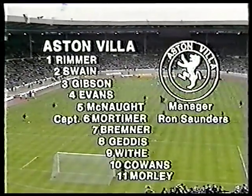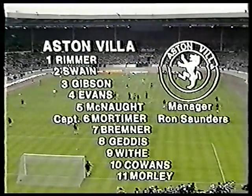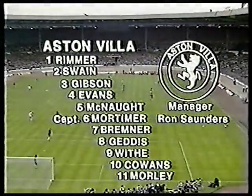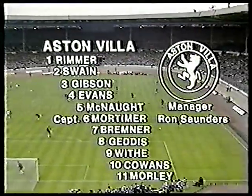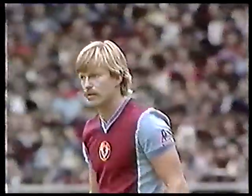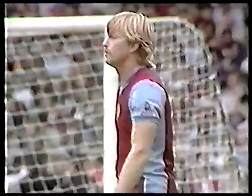Aston Villa also start with a new signing on the bench, from Coventry, and there's just one change from the Championship team. That's at number 8, where an injury to Gary Shaw gives a chance to David Geddes, whose last Wembley appearance was for Ipswich Town against Arsenal in the 1978 Cup final when he made the winning goal.